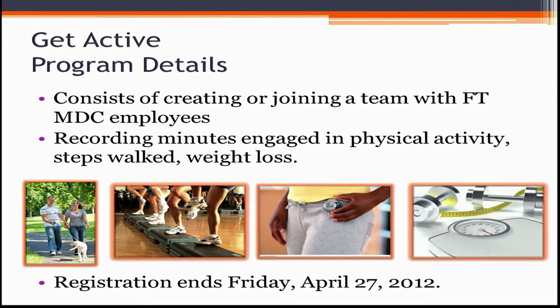But if you want to win in a specific category, you need at least 5 people to be logging that information. So let's say, for example, physical activity. If you have a team of 8 individuals, if at least 5 of them are logging their physical activity or minutes exercised, you have the possibility of winning there. Steps can be inputted also.